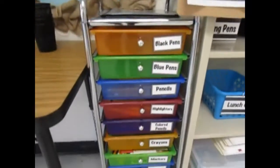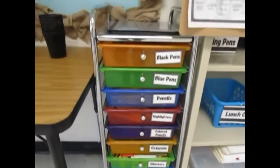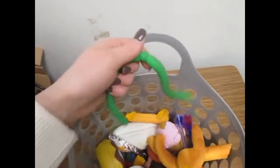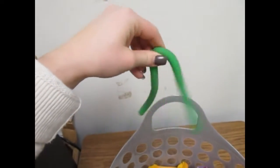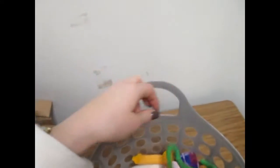I got this cart at Goodwill, actually. Hashtag first year teacher pops. It's like stretchy things that I thought would be a good idea, but the kids actually whip each other with these, so I might have to take those out.